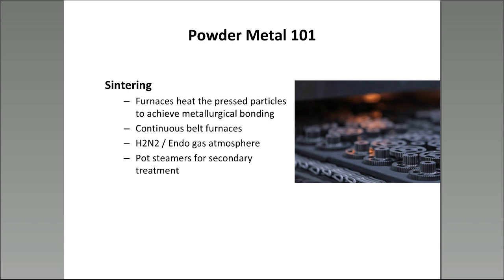Moving to sintering. Sintering involves three primary stages in a reducing atmosphere. The atmosphere is one of hydrogen-nitrogen in combination, N2H2, or a reacted natural gas to create an endothermic gas that is used as a protective atmosphere. The purpose of the atmosphere is to eliminate the potential for oxidization at the surface of the part once the part reaches high temperature.